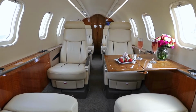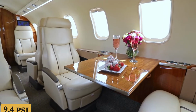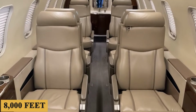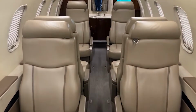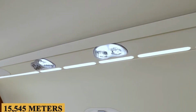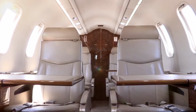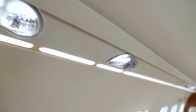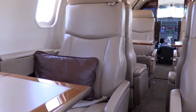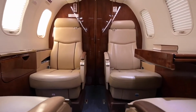The cabin is pressurized to a maximum differential of 9.4 psi, allowing for a cabin altitude of 8,000 feet when flying at its maximum operating altitude of 51,000 feet or 15,545 meters. The cabin is well lit, featuring LED lighting that can be adjusted to fit the time of day or mood of the passengers. Natural light is also ample, thanks to the 10 oval-shaped windows that are strategically placed to maximize the amount of daylight entering the cabin, while minimizing glare for passengers working on electronic devices.